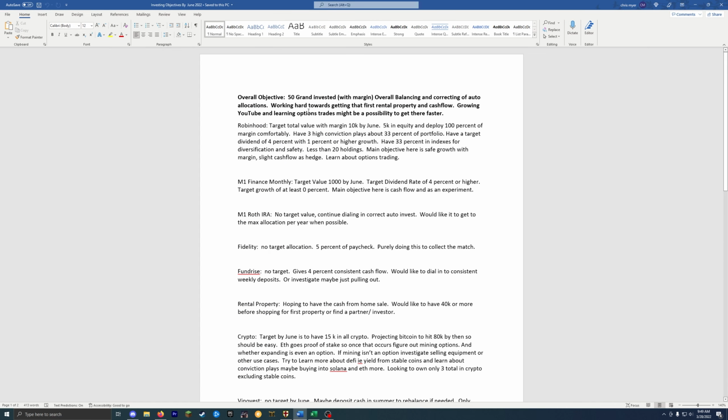So overall, my objective is 50 grand invested with margin. I want to be overall balancing more and correcting my auto allocations. So a lot of my portfolios and such have like auto deposits on them. That way I don't have to think about the cash coming in. We might change that in the future, but for right now, that's what's working for me.